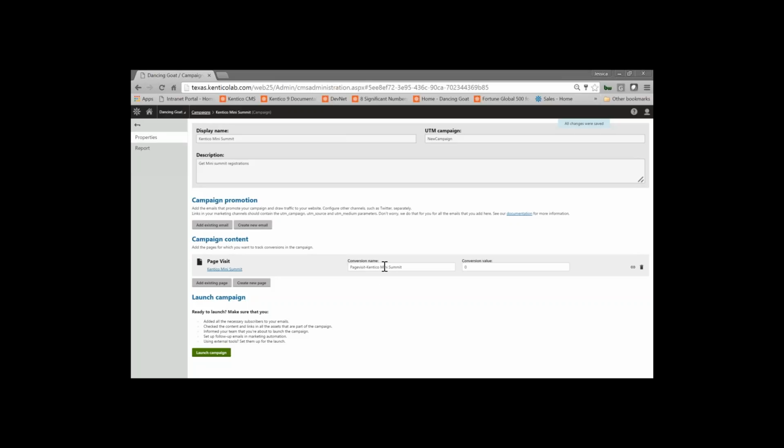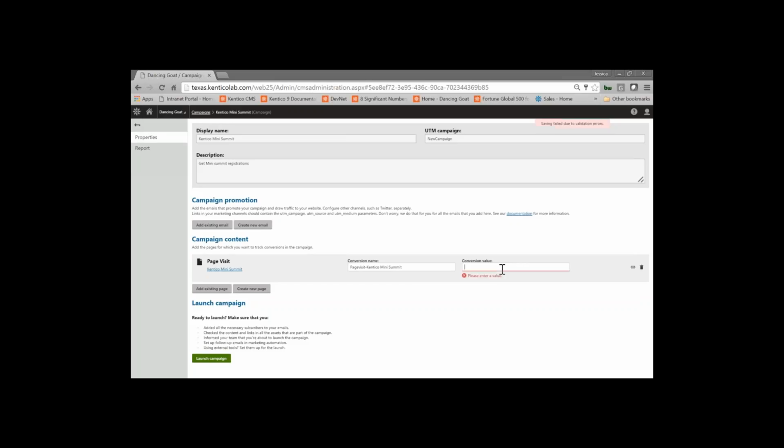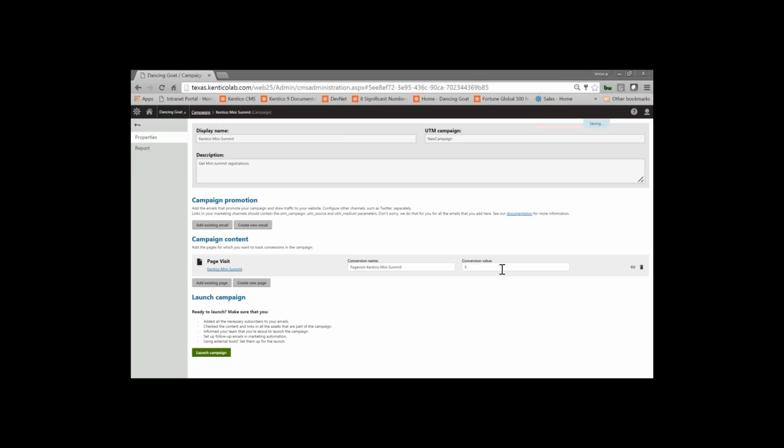So if I want to track the page visits and I want to give them a conversion value, then I can, or I can leave it at 0. Maybe visits really aren't the conversion that I'm looking for in here, and I'm looking for people to actually fill out forms or perform other tasks that may be attributed to this campaign, where we don't really want to give the page visit points, or maybe we just want to give it a low value of 5. So we're just giving them 5 conversion points, or a value of 5, for just visiting the page.